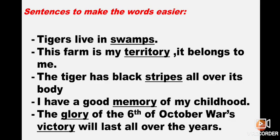The tiger has black stripes all over its body. I have a good memory of my childhood. So a memory is something you keep in your mind from the past.